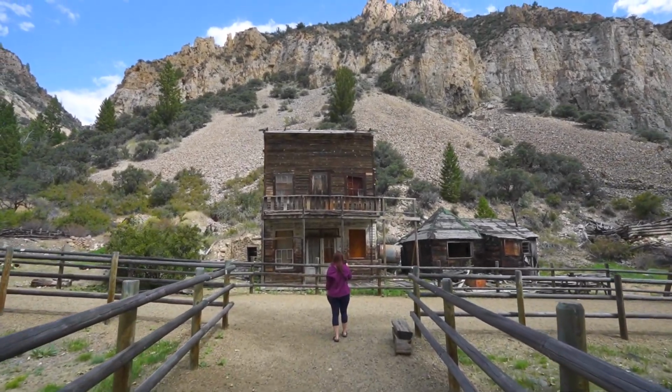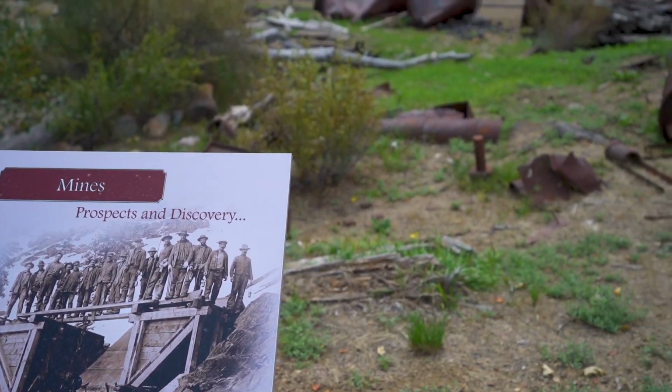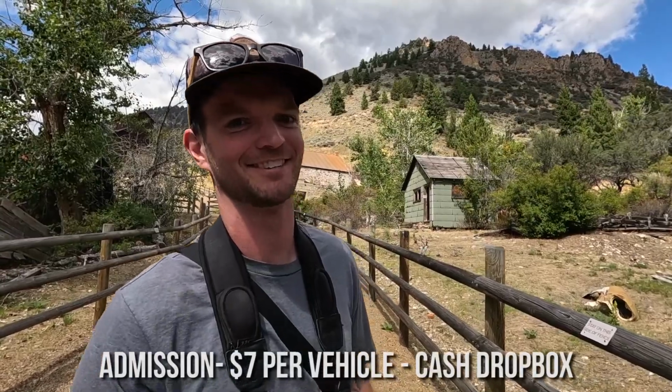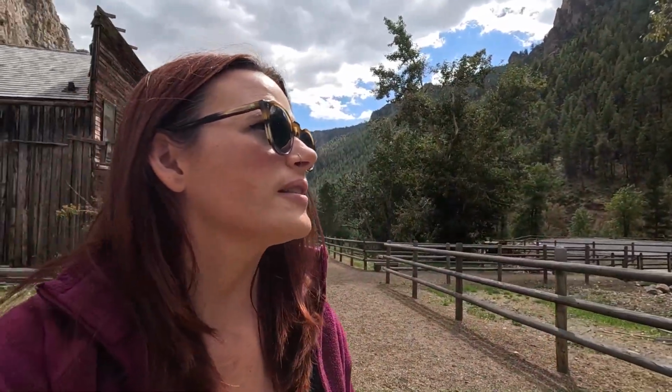We found the ghost town. It is called Bay Horse. Ore was discovered in the late 1800s. Lead, copper, and silver. You know me, I love a good ghost town. Yes, you do. Especially one that you have to drive on a dirt road to get to. Yeah. How do these people find these places? It was the middle of nowhere in a tiny little canyon in Idaho.